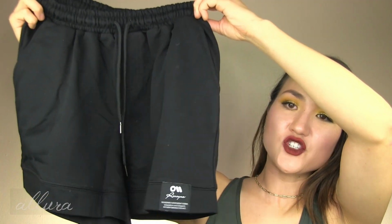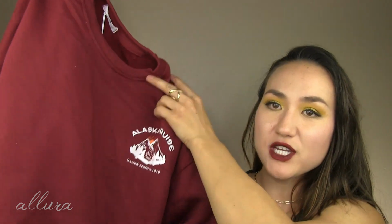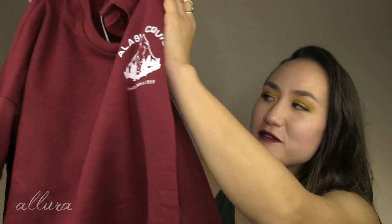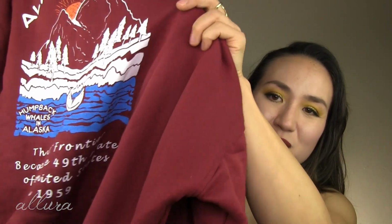got, very casual, loose fitting shorts. These are so cute, so comfortable, drawstring to cinch them up if you want to. This baggy sweater that I got comes in lots of different shades, but I love this deeper red shade that it came in. Also fits wonderfully. Again, things that are not important to get a super fine or precise fit on. It has this Alaska Cruise graphic and writing on the back, but it is just very nice material, soft, super warm. Obviously not appropriate for the current hot weather, but I'm looking forward to wearing it during the winter months.